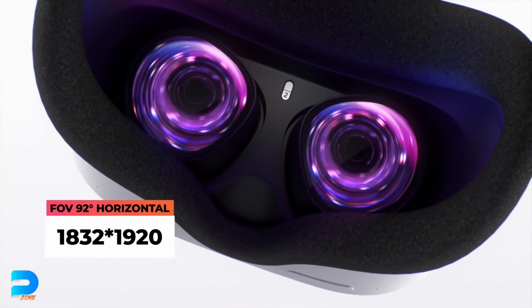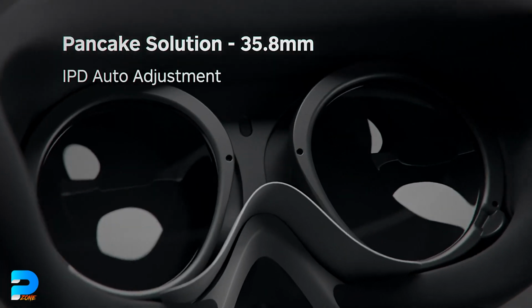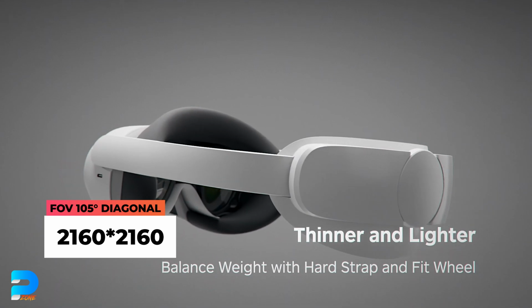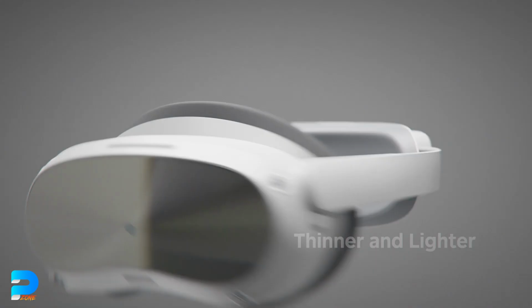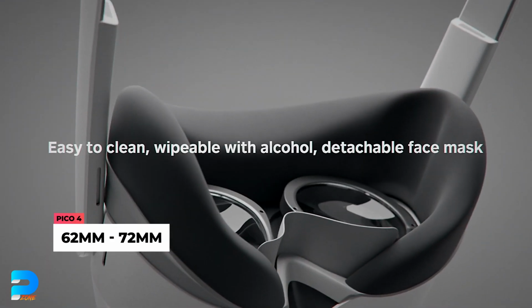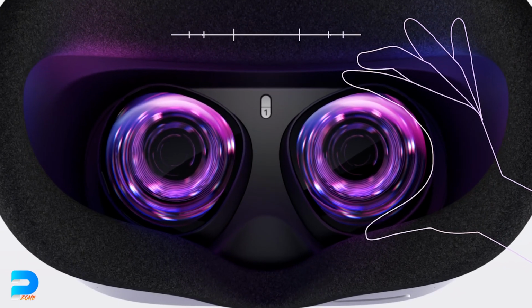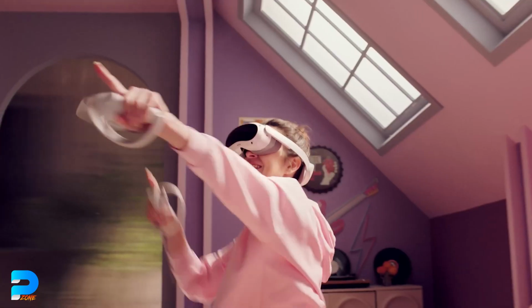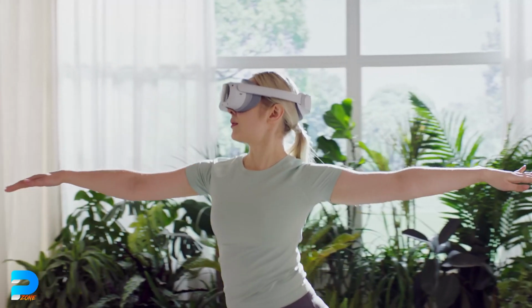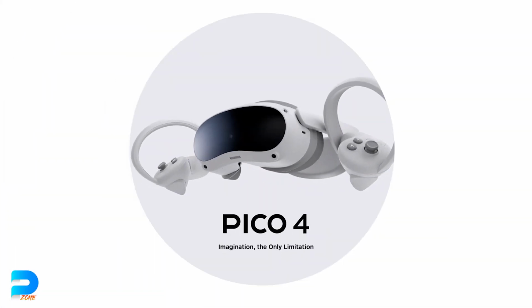The Quest 2 has Fresnel lenses and a resolution of 1832 by 1920 per eye, while the PICO 4 has pancake lenses and a resolution of 2160 by 2160 per eye. Also, in terms of changing the IPD, the PICO 4 has an automatic IPD adjuster that goes from 62 to 72 millimeters, and the Quest 2 has a 3-step slide that goes from 58, 63, and to 68 millimeters. When it comes to lenses and the IPD adjuster, the PICO 4 has a nice advantage. Also, the PICO 4 can go lower, but that makes my nose hurt.